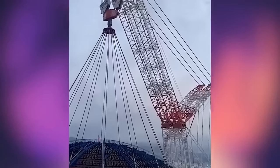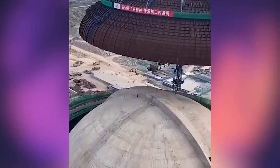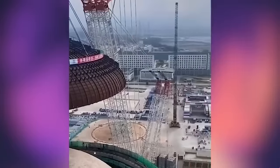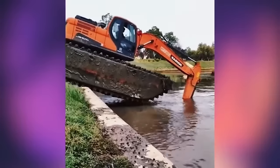Look at the installation of the giant helmet at the nuclear power plant. It must be the biggest crane possible. This excavator is trying to get out of a body of water with its boom.